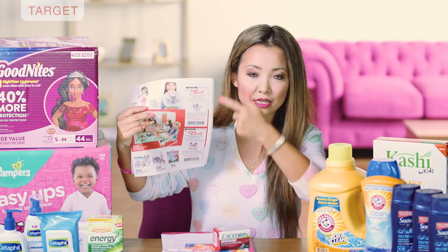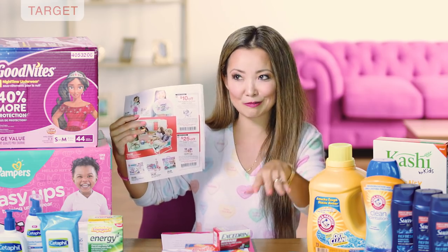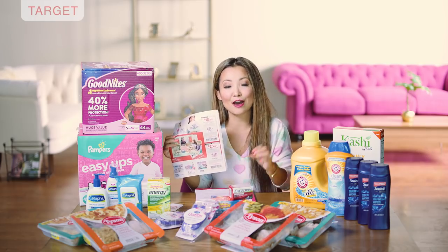You can only use one of these in the same transaction and you can't combine them. So pick one or the other. So spend 50 or spend 100. You can find these coupons in the weekly ad. You can also find it inside the Target app under wallets.